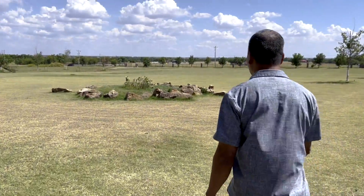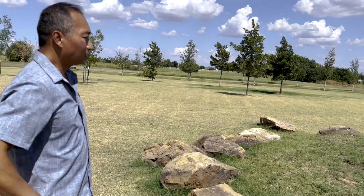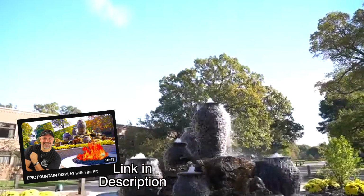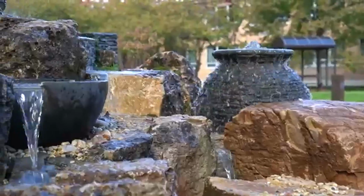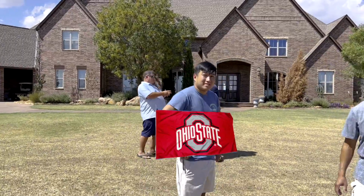So what are we looking at up here, buddy? In the middle of this, I'm going to do another water feature. Well, you're pretty far from the street still, so it'd be nice to get some elevation. Did you see what we did at the Q Center, where we put all of the different stacked slate urns at different levels with spillway bowls and stuff? That would be perfect out here, especially if there's a circular driveway. Then it would frame the house. Have the lighting at night. Oh, gosh, yeah. A flagpole with the Ohio State flag on it.